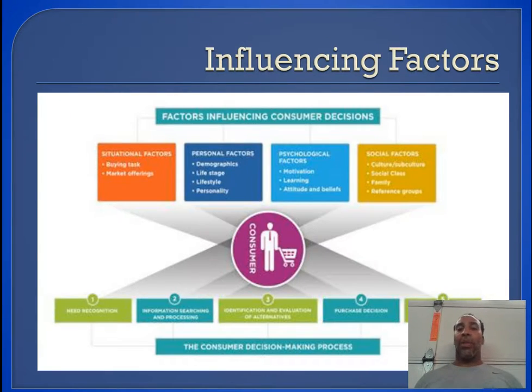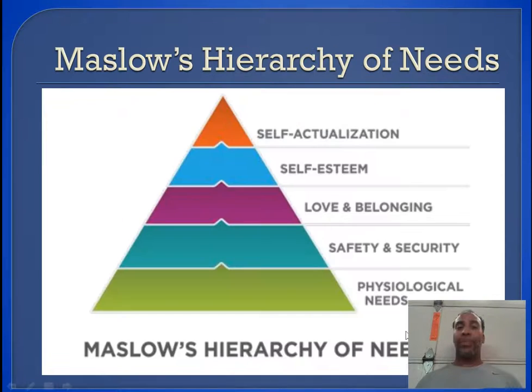So about the influencing factors. Like I said, situational factors, personal factors, psychological factors and social factors are all right there. If you want to pause the video and stop right there and look at it, because the picture's a lot prettier. And then your process is right down there with your need recognition all the way down to your purchase decision, your post-purchase decision as well.